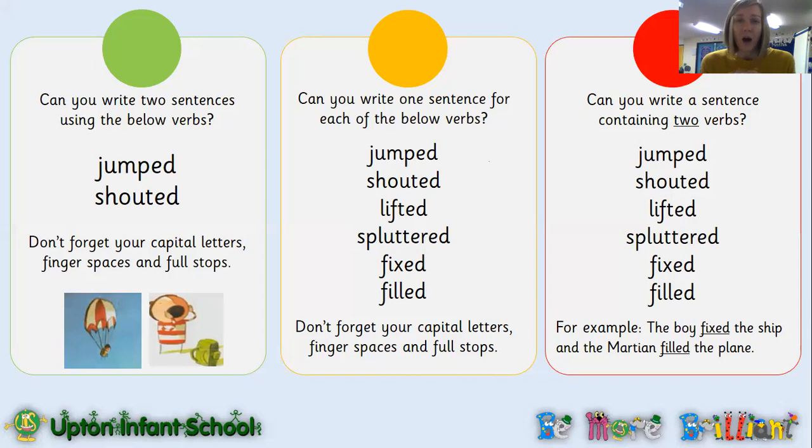If you are looking to do the green challenge today, I want you to have your best go at writing 2 sentences. And your 2 sentences are going to have the verb jumped and shouted. So you could even steal the one that we've just done together. So you need to write 2 sentences, one with the word jumped and one with the word shouted. And you've got to make sure that you use those capital letters, finger spaces, and full stops.